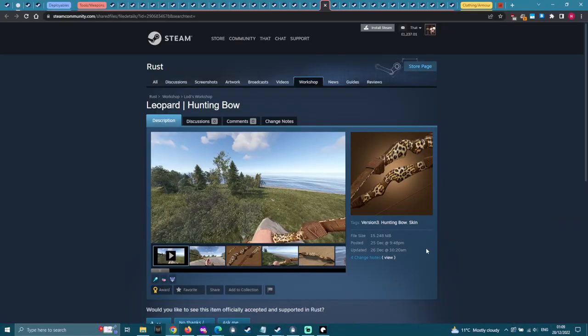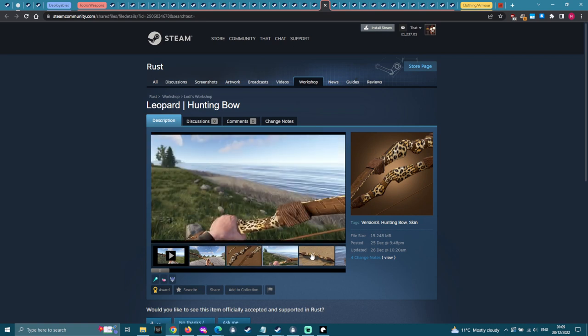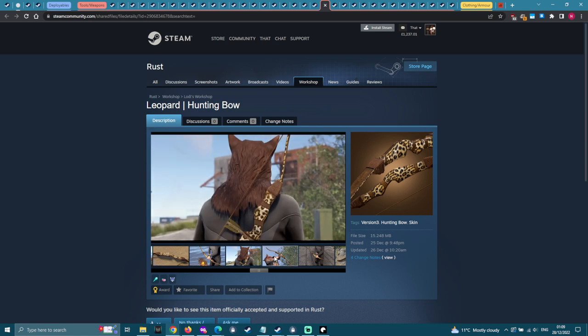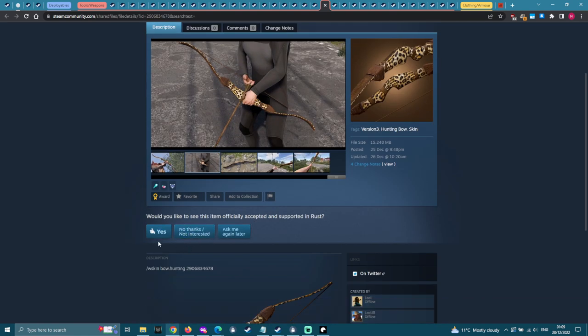Okay, then let's potentially see if this gets accepted. If you want to hold a bow like this, if this is the type of skin that you need for your hunting bow, well, you know what to do. Consider voting yes or no.